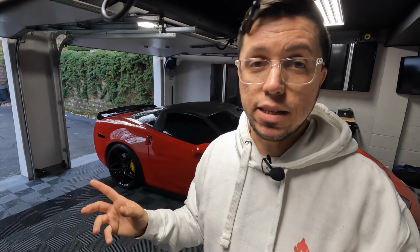So that's my setup today. No cats, I deleted the cats. And am I happy with it? Yeah, I'm pretty happy. So let's take the car for a ride so you can hear and I can show you a little bit how that sounds. And when you come back, I'm gonna share all the research I did, which I hope helps you find out what is better for your car, especially your Corvette C5 or C6.